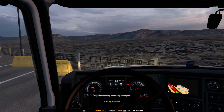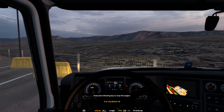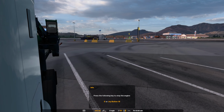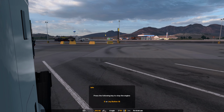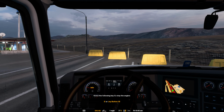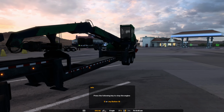That Mack E9 V8 engine is purring like a kitten this morning. Gotta back it up a little bit here. Parking brake is off. There we go. And let's just get right on the road before the traffic gets too heavy, before everyone wakes up. And that's our cargo back there.